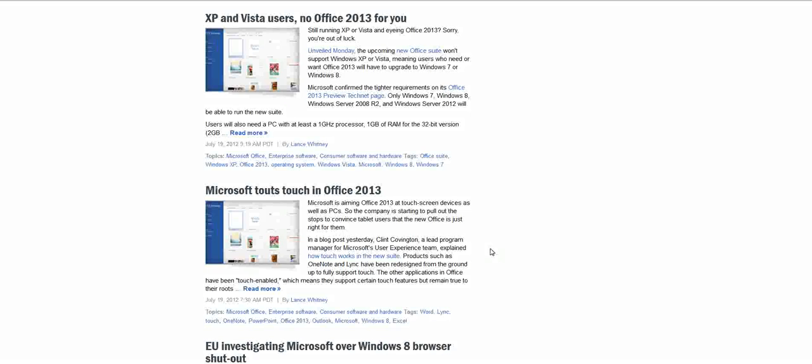So a lot of people are going to be thinking at least twice before purchasing the new Office. I don't know if that's smart on Microsoft's part or not, because in order to use it, you've got to upgrade your operating system, and your computer may be too old or not quick enough to run Windows 7 or Windows 8. So I don't know what's going to happen with that. We'll have to see what the future holds on that one.